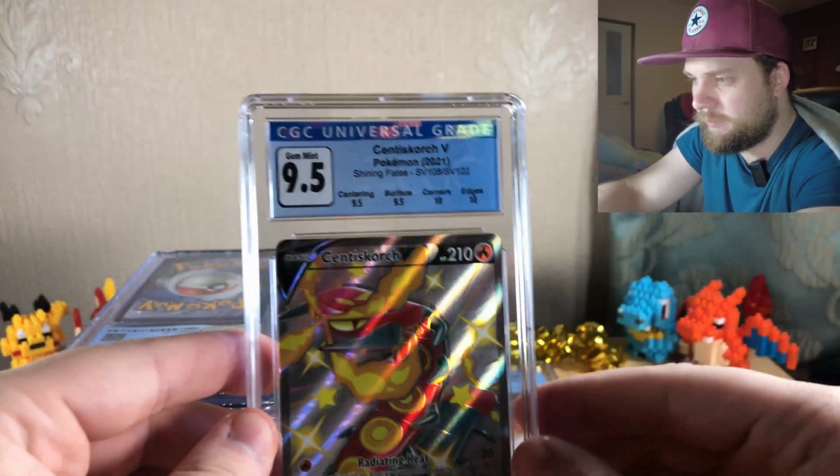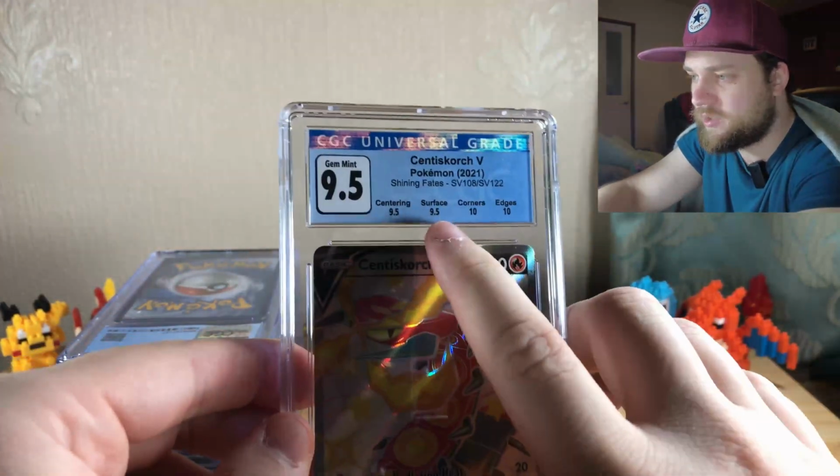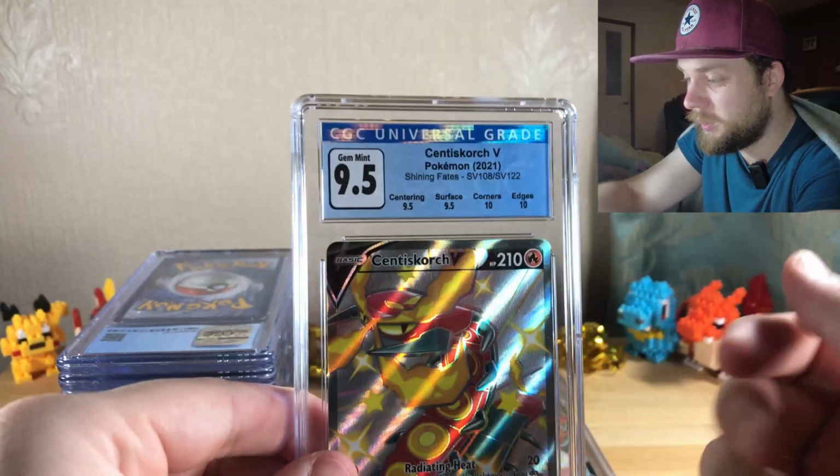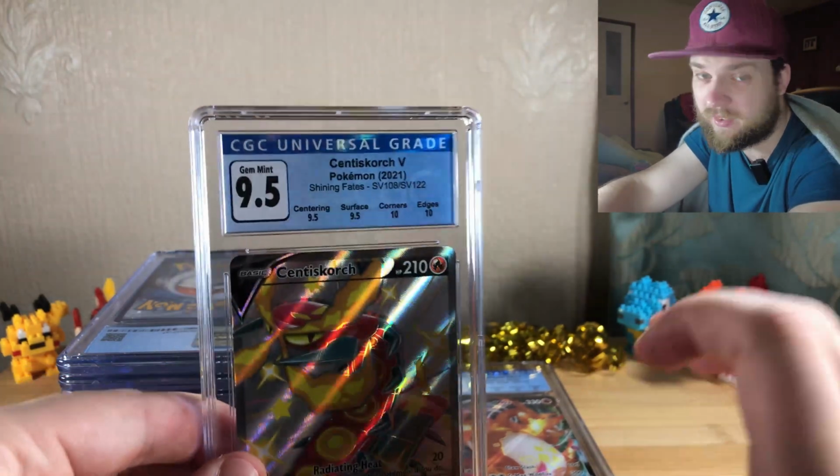So with these guys, you have to have, I guess, three 10s and one 9.5 for it to equal a 10, so it's incredibly difficult to get a 10. With most other graders, this would have been a 10. And that Charizard as well would have been a 10 at PSA. Possibly at Beckett's too, because these guys, they judge hard.